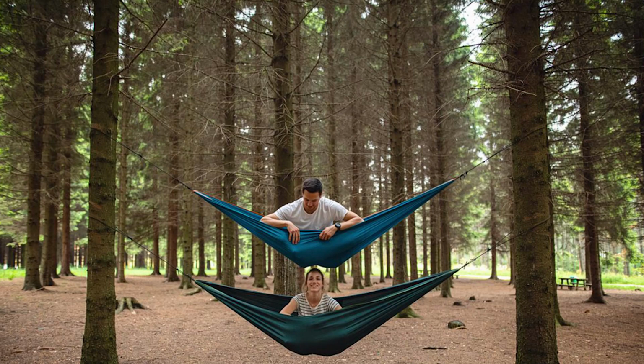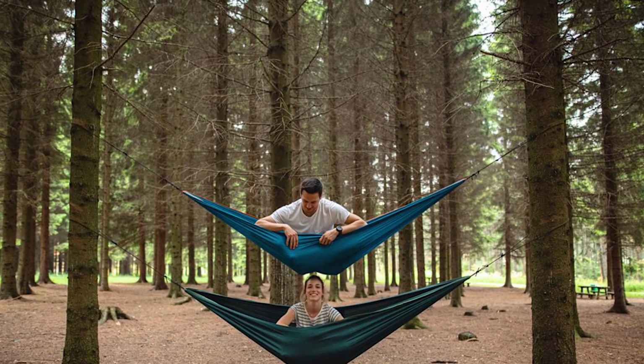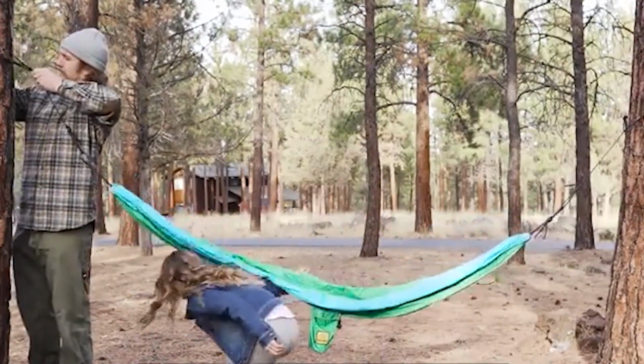You fall asleep faster and sleep deeper in a hammock. Hammocks help you get a higher quality night of sleep. You'll wake up feeling more rested and full of energy. This was proven by an interesting study by Swiss neuroscientists at the University of Geneva.